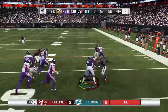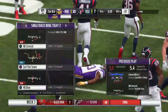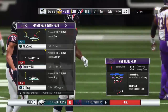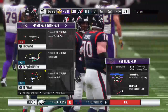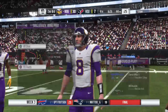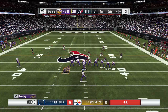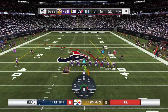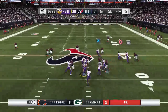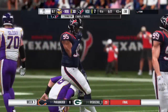Now they try the right side here. And he'll be brought down just shy of the 45. It's a pickup of 4, and it'll bring up 2nd down. Bottom line, they want to keep this clock rolling, so they'll take that one right there. They just want to keep falling forward, and they want to put the onus on the big fellas up front in order to bring this one home. Here we go. Play fake. Cousins. He lost 2 there, and it's 3rd down.